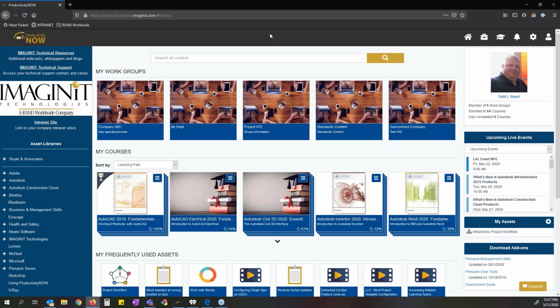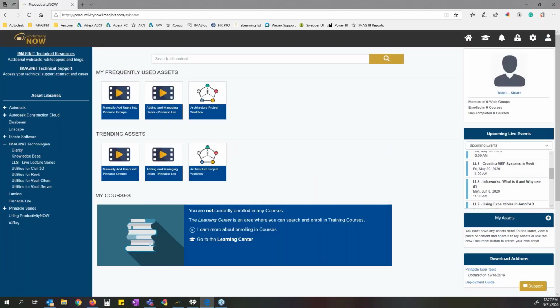All right, and we've got a question from Hugh. It says, my asset library looks different than what the presenter is showing. Is that part of their subscription package? Correct. So by default, I'll show you my other screen. By default, these are what you will see. It is the Autodesk Construction Cloud, Bluebeam, Inkscape, Ideate, Imagine It, Lumion. This is the light standard version. Using Productivity Now and V-Ray. That is what comes out of box or standard subscription for Productivity Now.